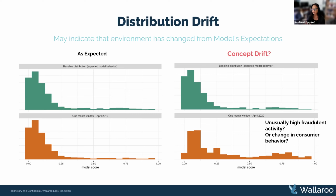Or I might be buying a new laptop for my son who's away at college and is now taking his classes online. So that constitutes an example of a change in consumer behavior that means the model no longer understands the world as it was when it was trained. Now, just looking at this particular graph, we don't actually know which of these two cases this is, whether it's high fraud or actual concept drift. But the first step in troubleshooting an issue is to know that the issue exists. And therefore, it's very important to monitor for changes in the behavior of the model's outputs or even their inputs.